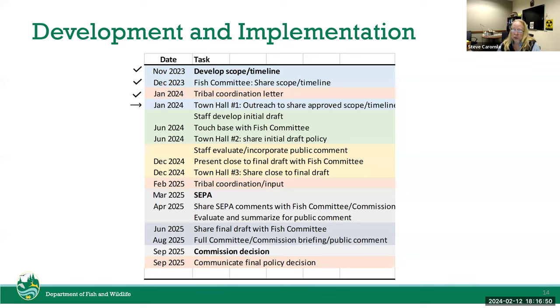Tonight is just our first initial reach out to the public, just to share this timeline and the scope. And so you see, we've only crossed the first three things off the list, and we're at the arrow tonight with town hall number one.